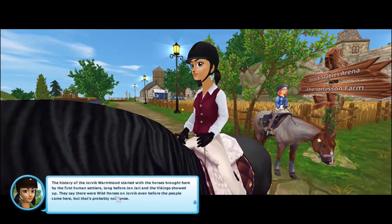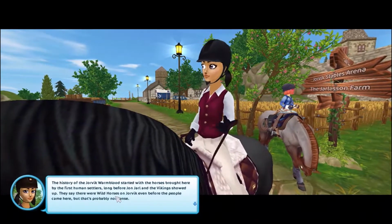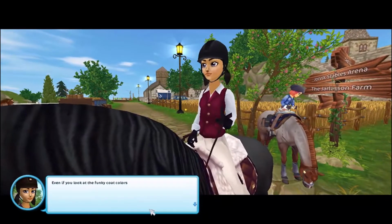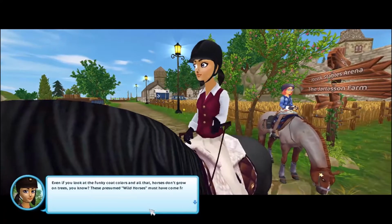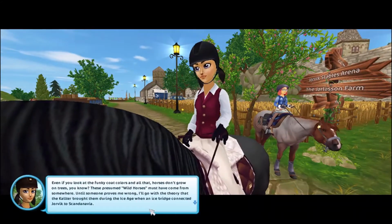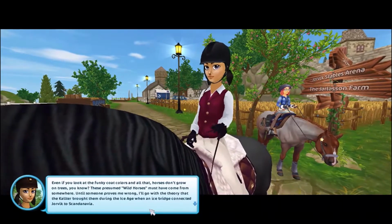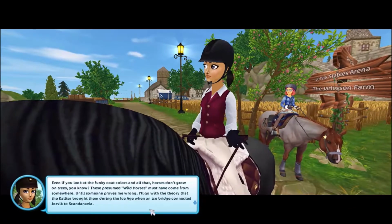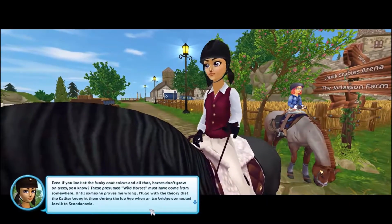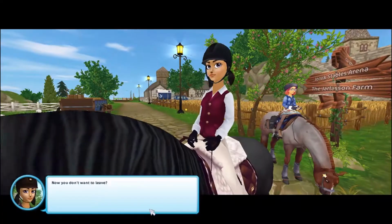The history of the York warm-blood started with the horses brought here by the first human settlers. Long before John Jarl and the Vikings showed up, they say that there were wild horses in York even before the people came here. That's probably nonsense. Even if you look at the funky coat colours and all that, horses don't grow on trees. The presumed wild horses must have come from somewhere. Until someone proves me wrong, I'll go with the theory that the culture brought them during the Ice Age when an ice bridge connected York to Scandinavia. Shakes head.